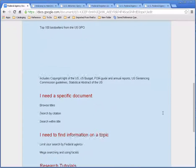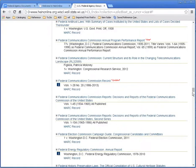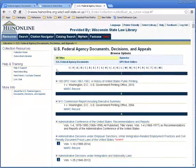There are a couple of ways into documents in HeinOnline. Possibly the way you want to start, if you're looking for a specific title, is to go straight to the title. I'm just going to close some of these other libraries here, and we're going to go straight here to this title list.